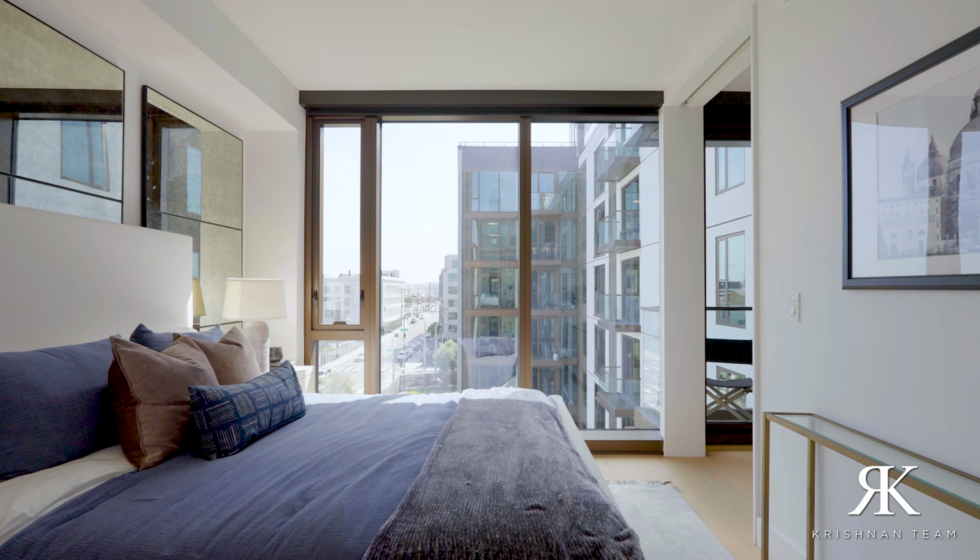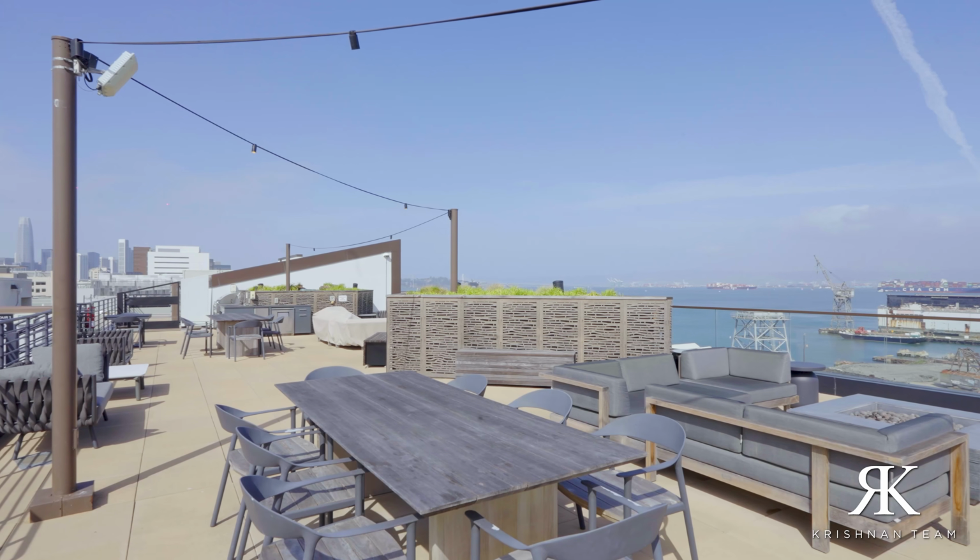I'm also going to show you the inside of a brand new 2-bedroom, 2-bath unit to give you a feel of what it's like to live here.